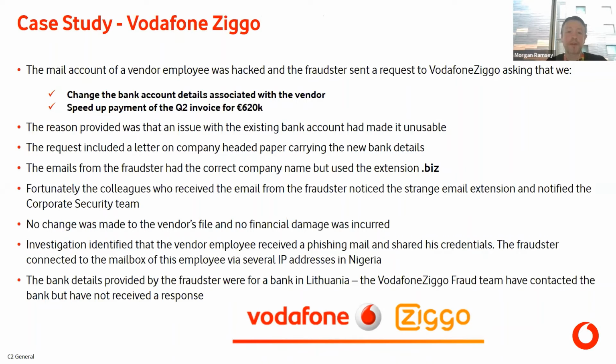To be honest, this doesn't add that much to what I described earlier. This is what a typical VEC case looks like. A vendor employee had their Office 365 account hacked, and again they just waited for that right moment with an outstanding invoice for 620,000 euros. In this particular case, they chose to create the spoof domain, so it was the correct company name, but they had the extension .biz, and thankfully in this case a sufficiently alert colleague spotted that email extension and notified the corporate security team.